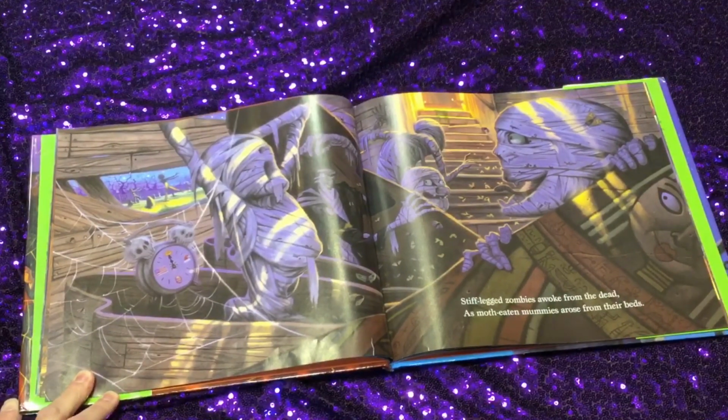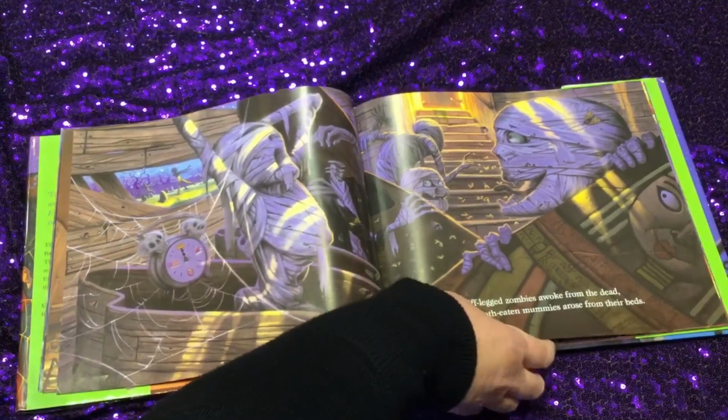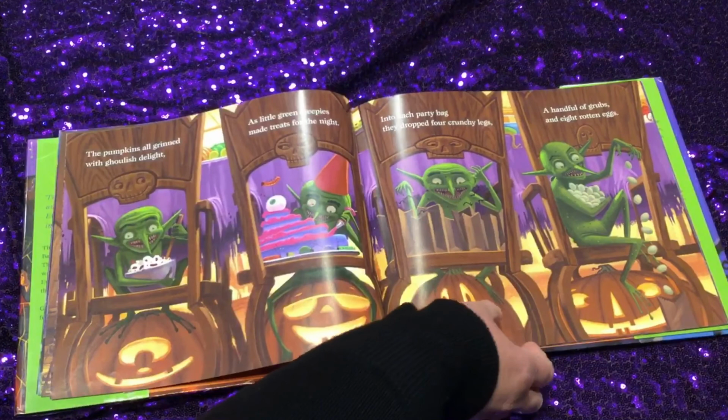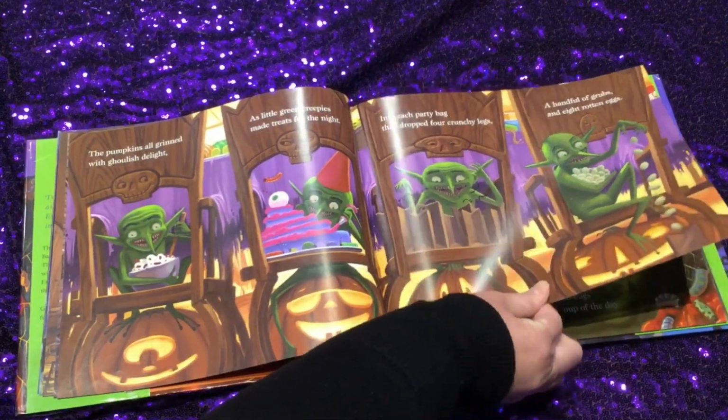Stiff-legged zombies awoke from the dead as moth-eaten mummies arose from their beds. The pumpkins all grinned with ghoulish delight as little green creepies made treats for the night. Into each party bag they dropped 4 crunchy legs, a handful of grubs and 8 rotten eggs. Ugh. Would you want that as a treat bag? I don't know.